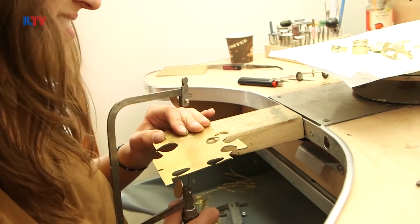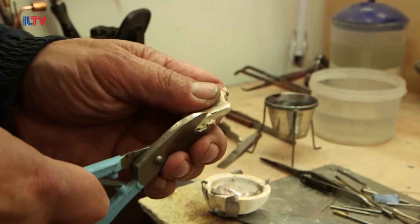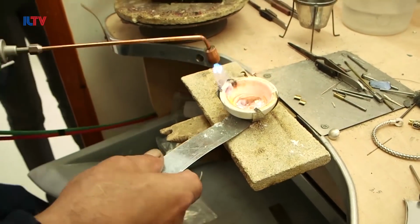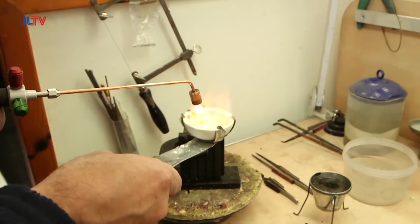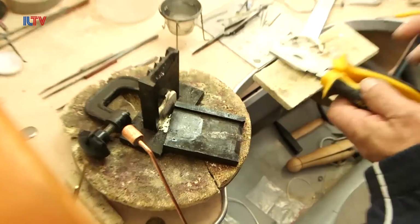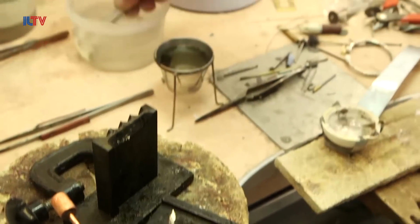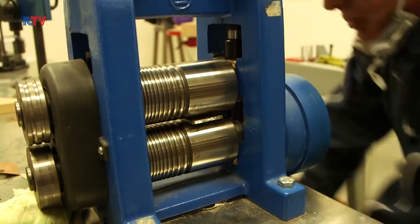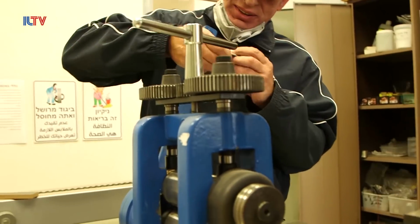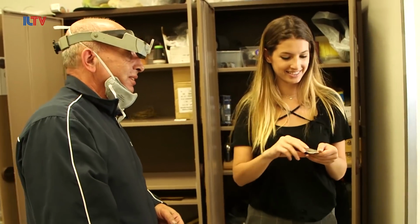Exactly. Jewelry making involves the use of precious metals, so it's important to make sure there's no waste. The leftover scraps are melted down to be used in new pieces. He's melting at 960 degrees centigrade. Ooh. You get a shot of espresso. Wow. And now it looks like it cooled down really quickly. This has to be put in water now. Planting the piece that you melted before, that will make it come out something like that. Let's see how this turned out. Nice smooth surface. Yeah.